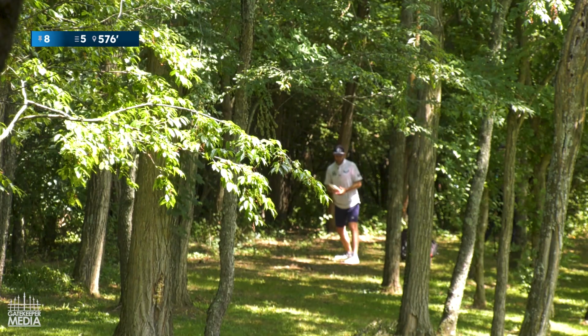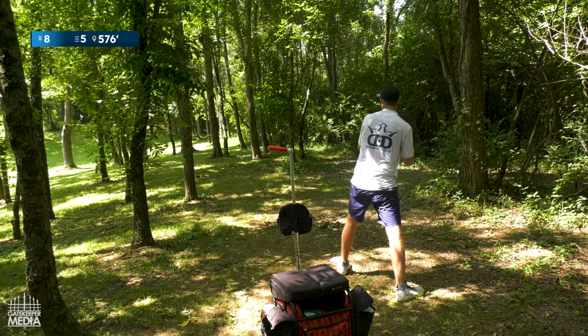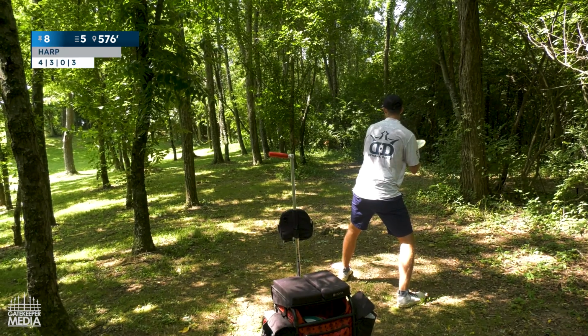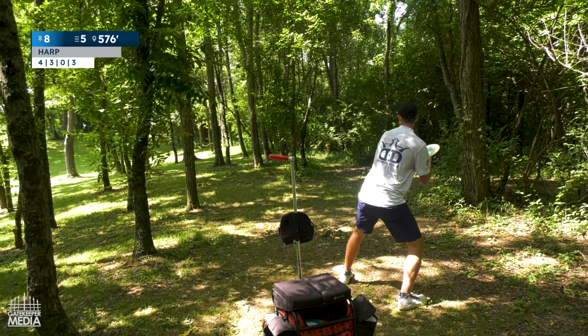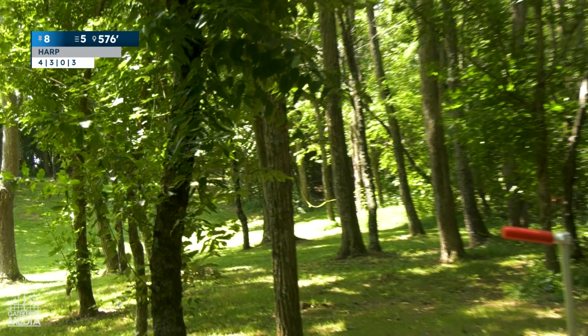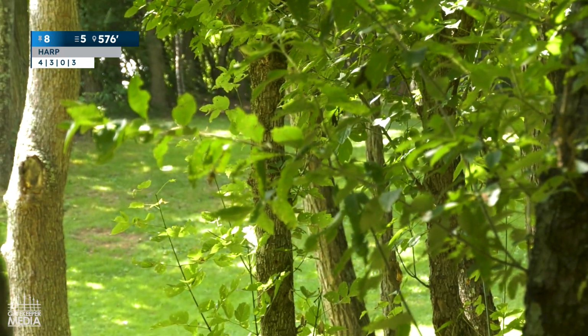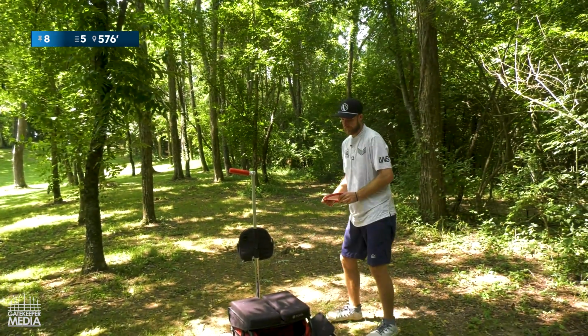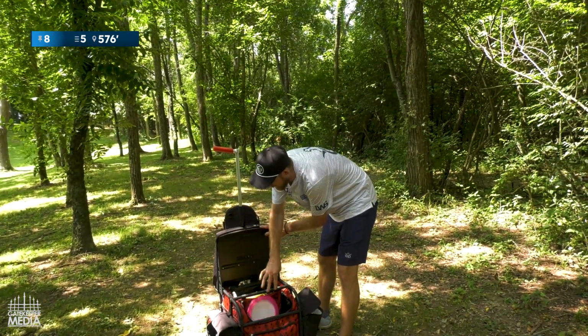So I'm just going to throw pretty much straight ahead, not a super far shot, just nice and straight with a harp, about 200 feet or so. So yeah, something just like that. So keep it in the middle. Now I have a pretty nice little forehand chip to the basket.